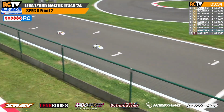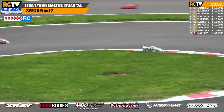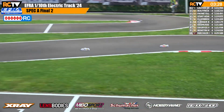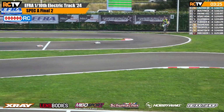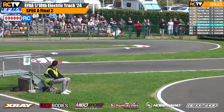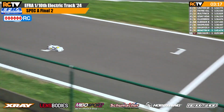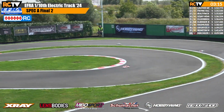So coming out onto the main straight, Ollie Payne makes a move on Ollie Baltink. Ollie Payne up into second place now, and he just touches the grass as well. So now he's got clear. He knows he needs to charge. He had a quick car underneath him in leg one, but now Simon Lauter has got quite a big lead over Ollie Payne. It's about the length of the main straight. Let's just see what they do this time around.